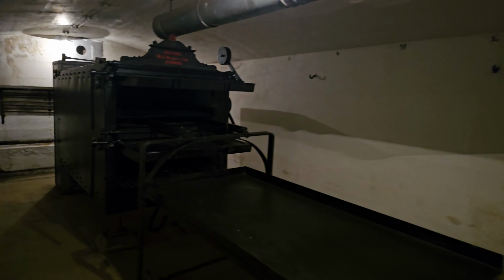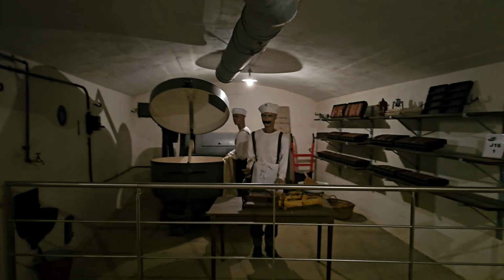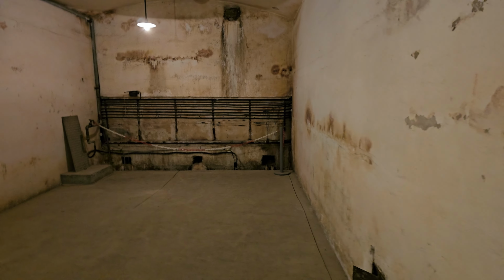Aw. Big old electrical oven, and then this kneading machine. And it said every soldier got 1.6 pounds of bread a day, but it was not fancy bread, just plain soldier bread.